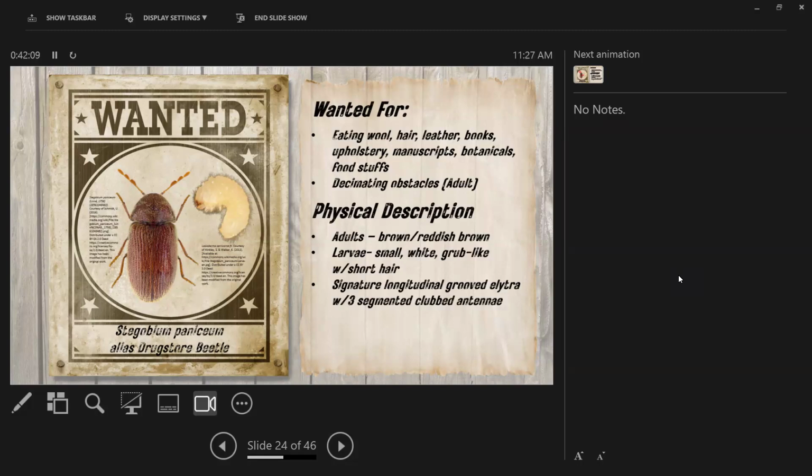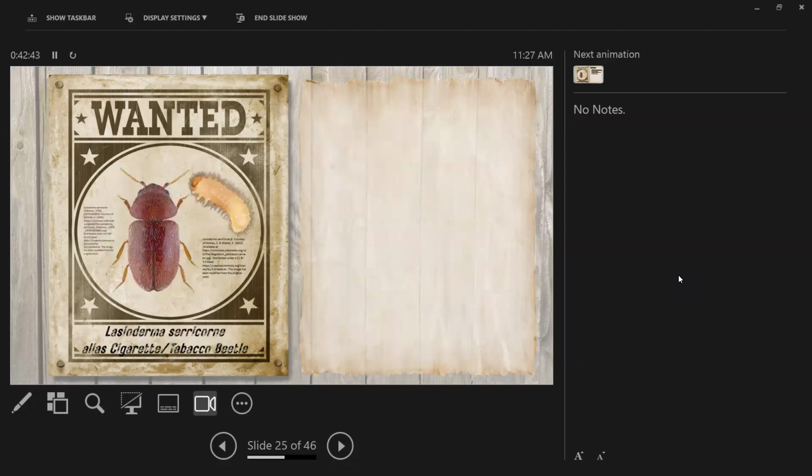So grub-like body. These do look very similar to another beetle I'm going to mention in a second. So some of the identifying features on them are these three clubbed antennae, as well as the grooves on the elytra. The elytra are the wing casings on beetles. You can see there's a very distinctive groove pattern on it. And they like to hang out in storerooms. They also like to hang out in commercial packaging. So they are definitely a species that you can sort of inadvertently bring into your museum in food packaging or other types of supply packaging. So they're definitely something that you want to take kind of the end in mind for.